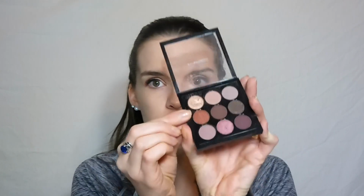Okay, now I'm just going to finish up my under eye area, and I'm using that same antique color right there, and just going to go in with a kind of flat shadow brush. I'm not going to take it all the way in. Just a little bit.